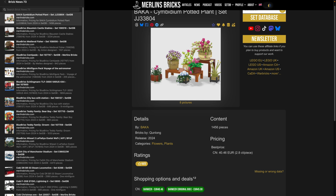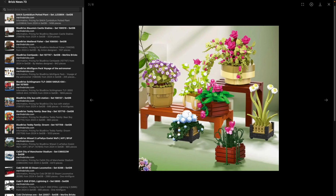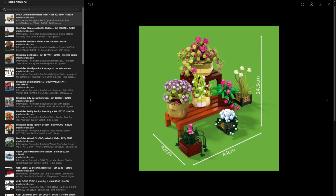Around $40 you have to pay. That's only 2.8 cents a piece because this set does have 1,456 pieces. Not too shabby for a couple of potted plants, but yeah, I think it is, as far as I can tell, 6 pots. And then you have 2 desks or tables as well to put them on, or basically shelves, if you will. And yeah, it's a wide collection out of multiple plants.